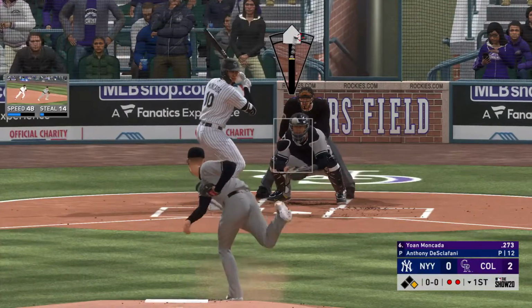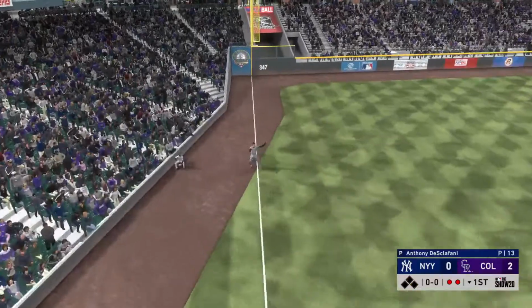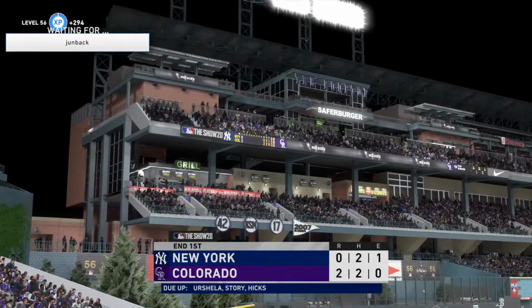So here's Yoan Moncada. Lifted the other way down the left field line. On the move is Stanton. He makes the catch. What a play on the run to end the inning.